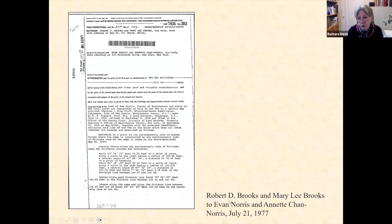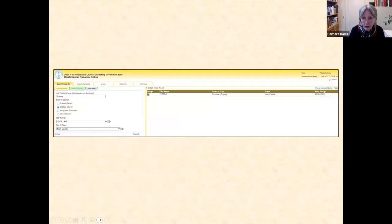The deed was Robert D. Brooks and Mary Lee had sold to Evan Norris and Annette Chan Norris in 1977. So then my next move would be to see the Brooks. Who did they buy from? Well, when I put Brooks in, it didn't come up because they had bought it before 1966.